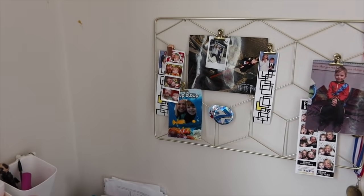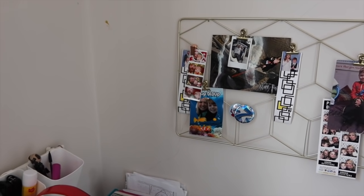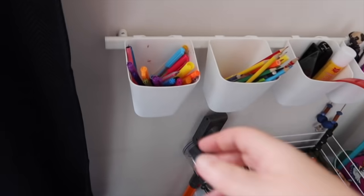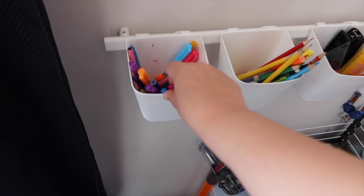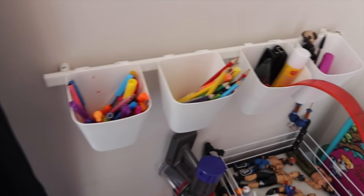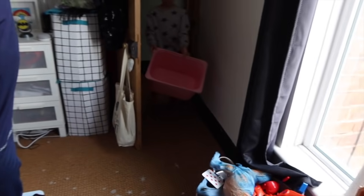You look so confused. I'm going to go through this bit and this, and I'm going to do keep, memory box, rubbish, charity. And Erin, do you know what I think I'm going to get you to do? Could you go through all these pots and make them all nice and tidy? Sure. With the pens and stuff? Yeah.